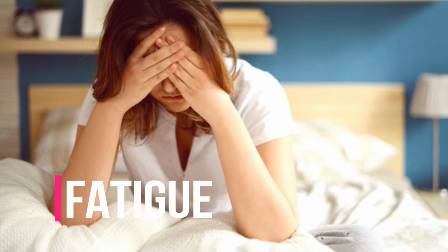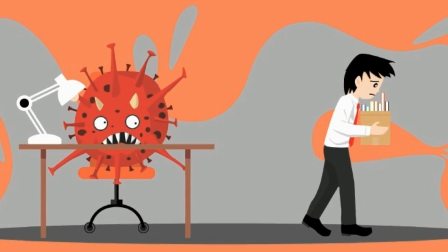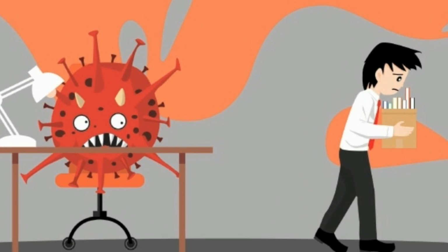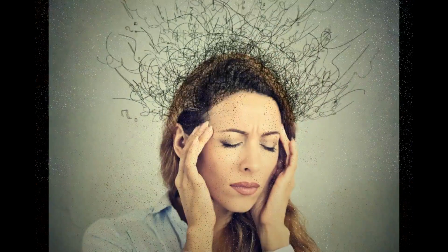Fatigue, 44 to 70% occurrence. This is another very common symptom. People who do not develop dry cough or appetite loss are most likely to experience fatigue, flatlining, brain fog, laziness to stand after waking up, and extreme tiredness. Mental fatigue is another symptom that should not be overlooked.